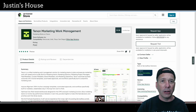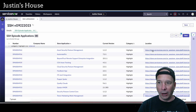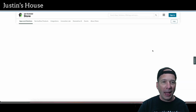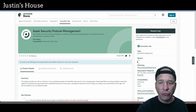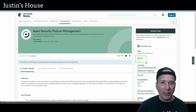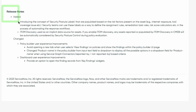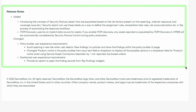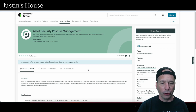All right, so that covers the new releases and the highlights for Tenon. Let's get back to our regularly scheduled rhythm or order here. Next, Asset Security Posture Management from ServiceNow's Innovation Labs, another one of those, updated to version 1.1.3, but I can't click on it because they put the new release notes down here on the bottom. They added introducing the concept of security posture labels. ITOM Discovery used as an implicit data source for assets. They changed the policy builder user experience. They've done some dashboard user experience improvements in this particular release of Asset Security Posture Management.